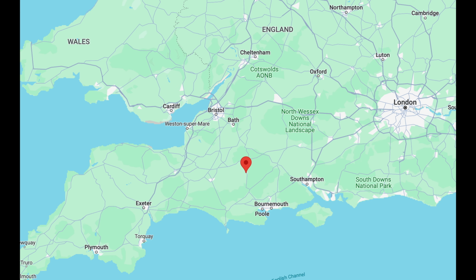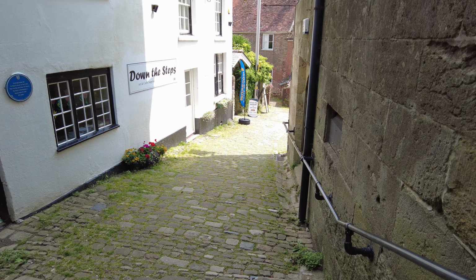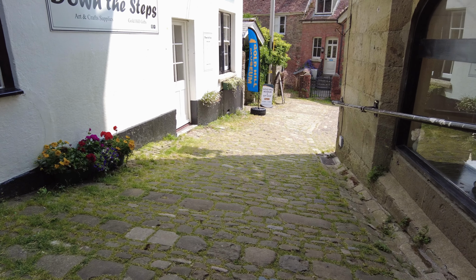Deep in the heart of rural Dorset, in southern England, is an ancient town dating back to the time of the Anglo-Saxons. This is a guided tour of Shaftesbury, one of the oldest towns in the country.